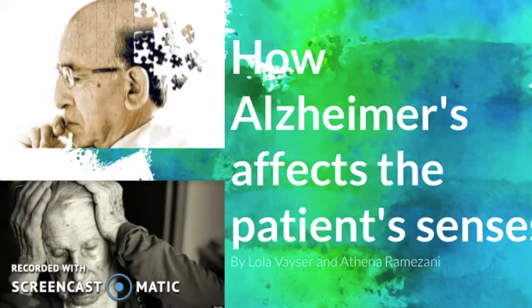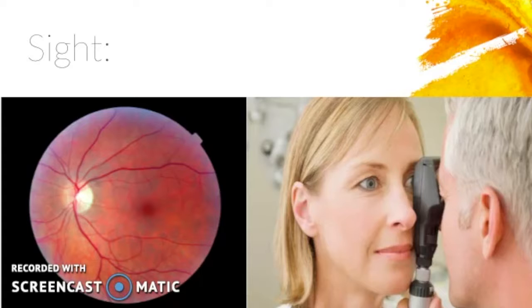Our project is going to be on how Alzheimer's affects the patient's senses. Our first slide is going to be on sight. Alzheimer's causes neurological damage that affects the patient's perception as well as memory and cognition. This, however, does not mean that the patient's vision will become completely dark. However, this does mean that the perception is lost.